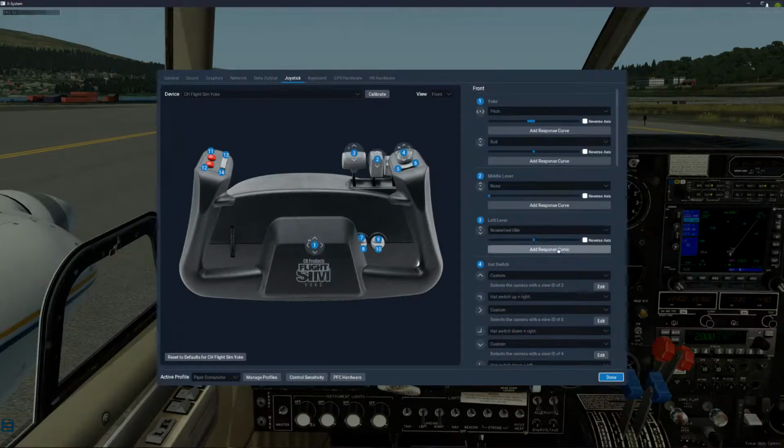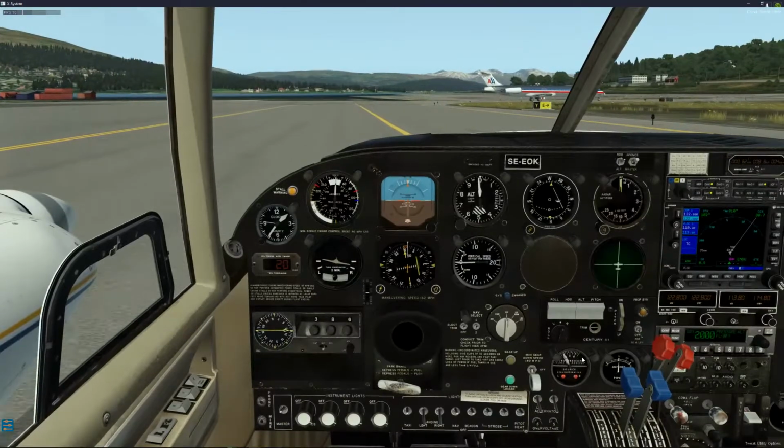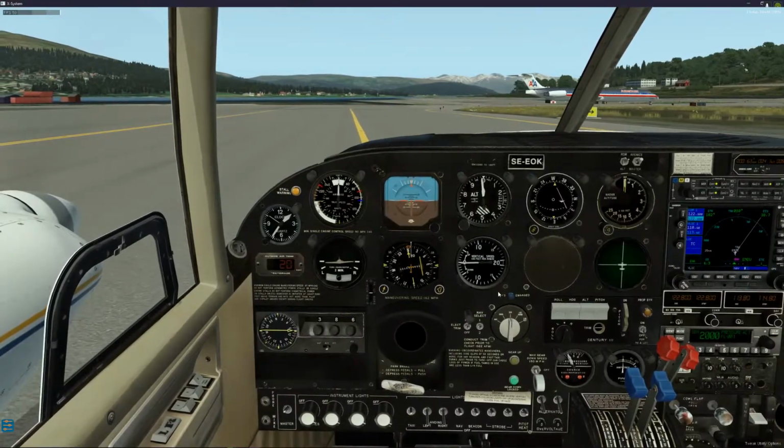That's probably why I'm not used to it. I usually do it something like this. Yeah, that's why. That's better. It was too reactive.